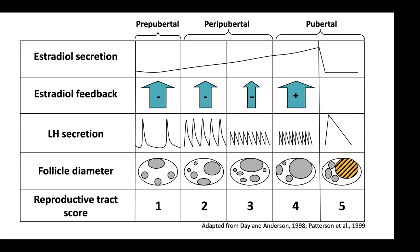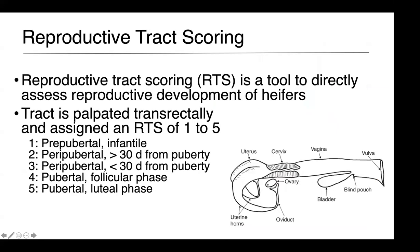And we use a scoring system, a reproductive tract score, and this is a system that was developed at Colorado State in the 90s to characterize or classify heifers into each of these 5 categories. And so I want to convince you that this is an important thing to do, an important piece of data to collect if you want to make not only management progress, but actually potentially even genetic progress.